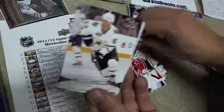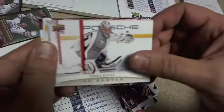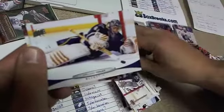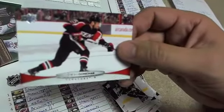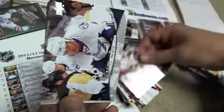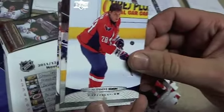Brodeur for the Devils, Ribeiro for the Stars, Tyler Myers for the Sabres, Pekka Rinne canvas card for Nashville, Halak for the Blues, and we got Kronwall rubbing somebody out for the Red Wings, Ryan Suter for Nashville, and we have Gonchar for the Senators. Okay, I think this is the thing, I'll zoom to get it to be focused on these always. Blake Comeau for the Islanders, Ryan Malone for the Lightning, Nick Lidstrom, MVP, how many years? I don't know, quite a few, for the Red Wings, Semin for the Capitals.